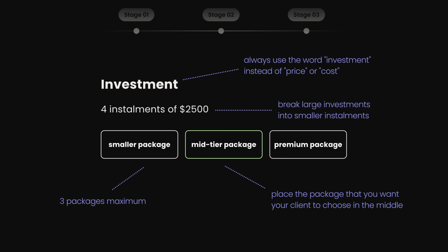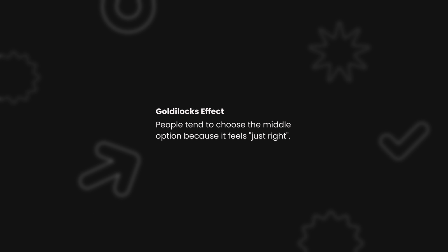So you have a smaller package on the left, a larger, more expensive premium package on the right, and then the mid-tier package in the middle. The 2 packages on the outside serve as a price anchor that makes the middle package feel like the best value for money. This is something called the Goldilocks effect, where people tend to choose the middle option because it feels just right. Remember, by this point in the proposal, you've already established the value of what you're offering. And so you want to state your prices clearly. Don't try to hide them in a tiny font. Confidence in your rates is what builds trust.